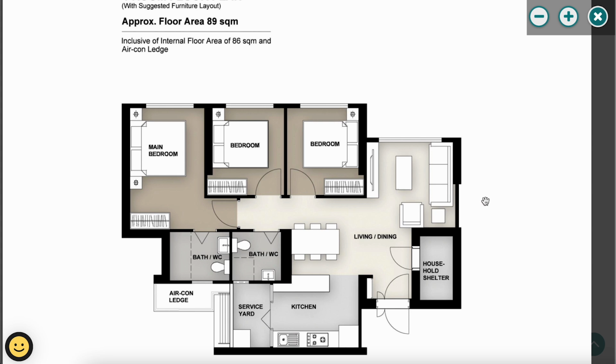No surprises, just that this 4-room layout is actually slightly smaller than the common 4-room, because we are looking at 86 square meters internal area instead of the 90 square meters of the usual mature estates and non-mature estates BTO, because this is a PLH. If they do it a bit larger, they have to make it more expensive.